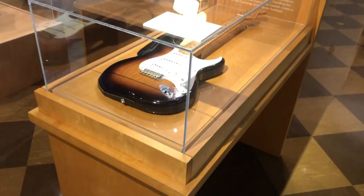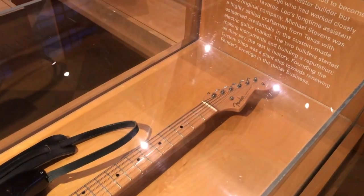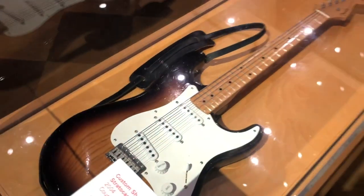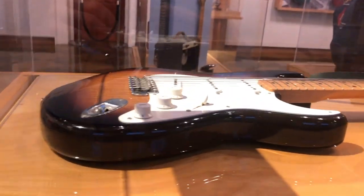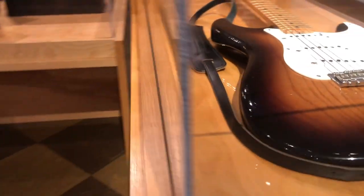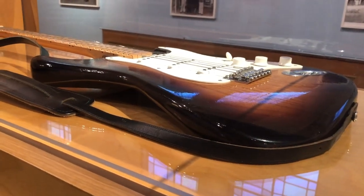And here is the Stratocaster. Oh boy. A reproduction, not an original, but still quite cool. They shaped it up a bit more so it's a little more comfortable than the Telecaster, you can see. Rounded it off. And lighter than a Les Paul.